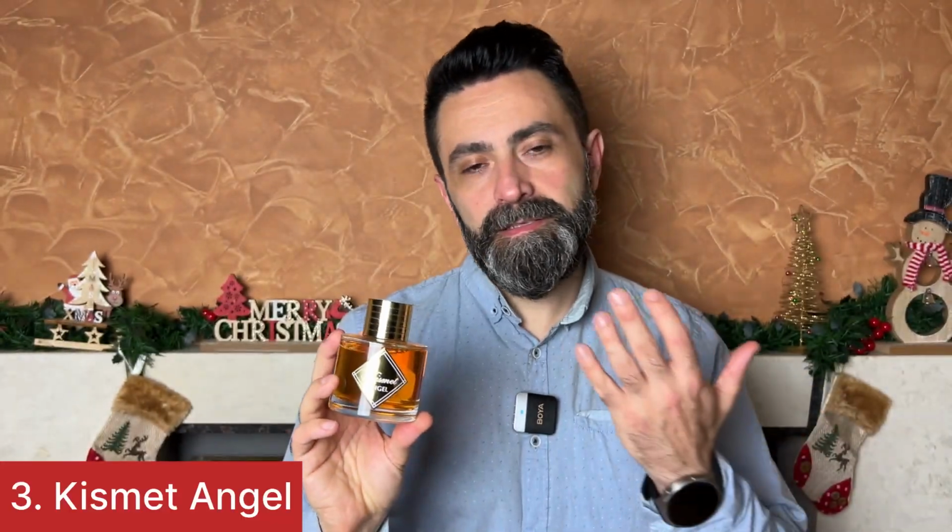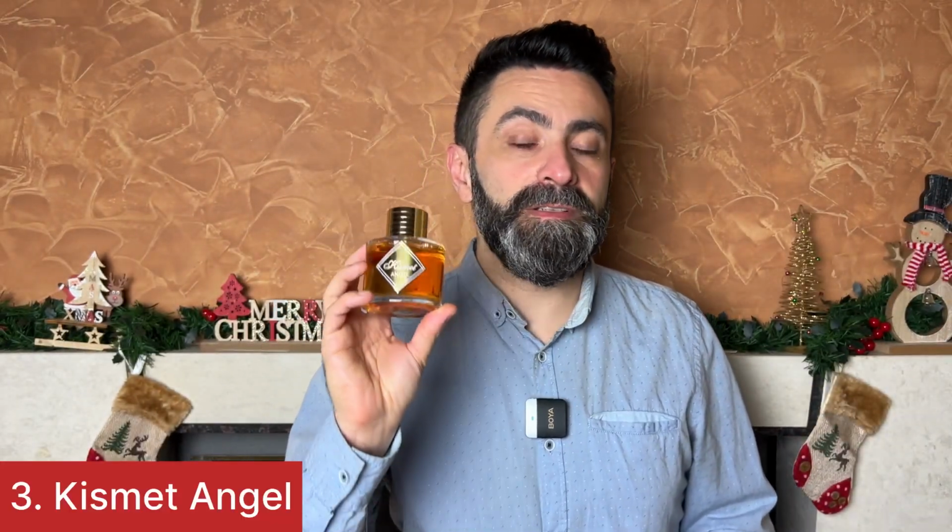At number 3, I have Kismet Angel. This is another fragrance that got a monstrous amount of hype earlier this year. And again, another fragrance that people were at some point reselling for crazy high prices. This is also sometimes pretty hard to get. It's always out of stock, and that's why people are speculating with the price tag, and trying to sell bottles of this for over $100, which again I think is absolutely nuts, considering that this was launched at a price of somewhere around $25 to $30.